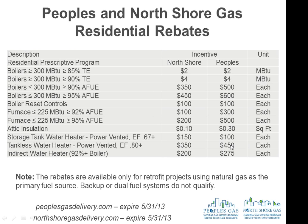There's also rebates for adding attic insulation. There's rebates for storage water heaters, once again at an energy factor of 0.67, just like the Nightcore program. North Shore is 150, I believe, and Peoples is 100. They did add tankless water heaters to this program, so those are on here. And then they also have the indirect storage tanks to combine with a boiler. And once again, you have to do it at the same time as a boiler. But the rebates are pretty hefty for those. $200 on top of the $450 you would have got for the boiler, and $275 at Peoples on top of the $900 you would have got for the boiler.